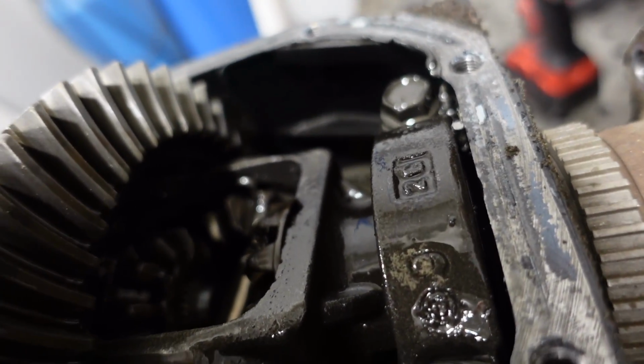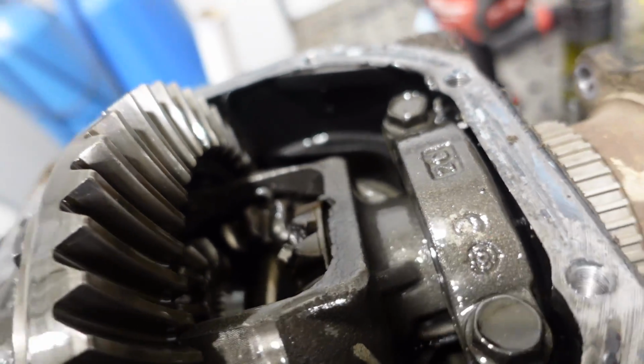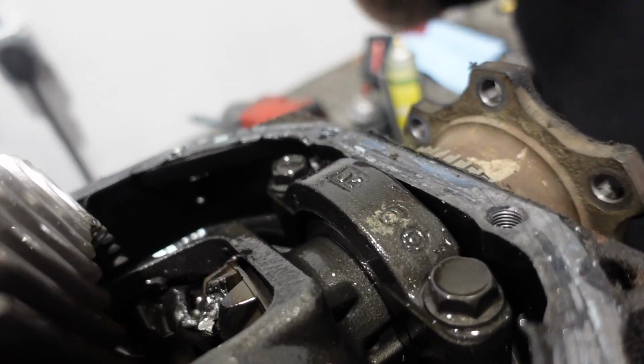No. Okay, so basically, restrict the crown. You use this as a plate in between. Not ideal, but at least it's fixable, right? Yeah. You don't have to get a diff off. Yeah, I'm just gonna have to pull it out. Your clutch is still a bit. But this is good news.